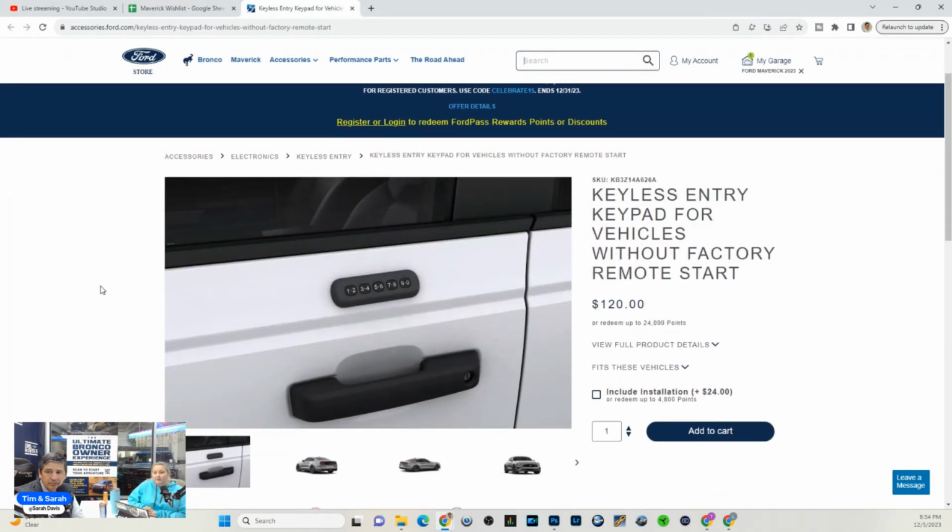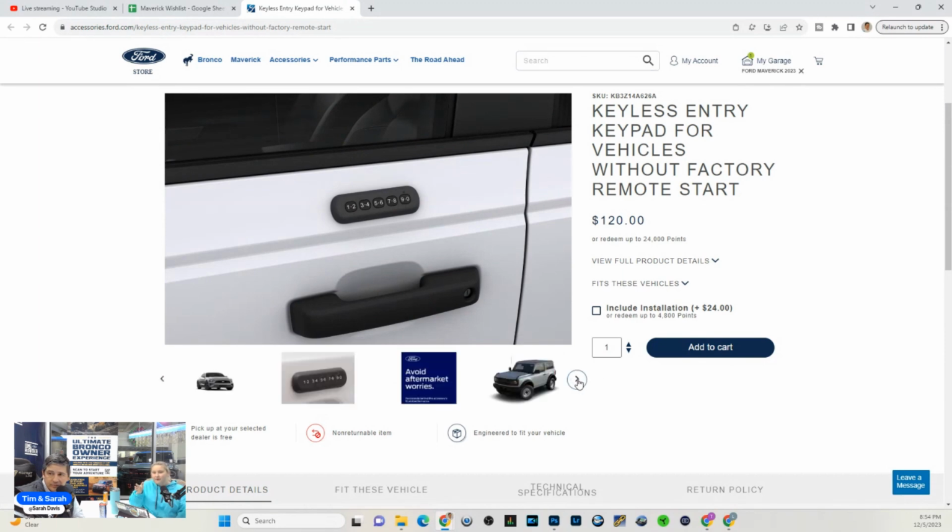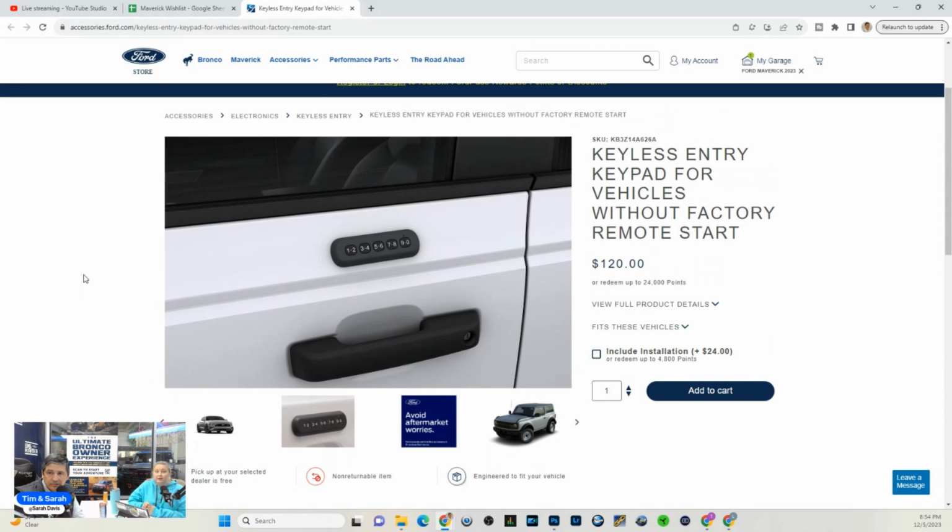The thing that people are finding is that it's really hard to use FORScan and coding mechanisms with the Maverick. For some reason, probably for safety issues, Ford has required you to go to the dealer to get things coded to your vehicle, for instance key fobs or the keypad. Only Ford technicians have the tools to do that. So there's a thought of adding it as a dealer installed option if you want it.